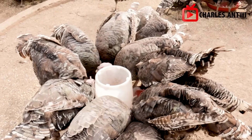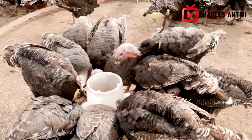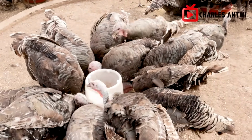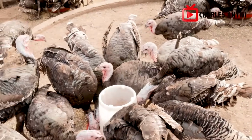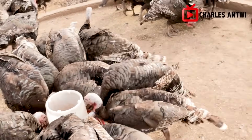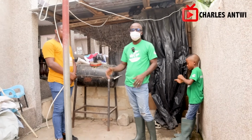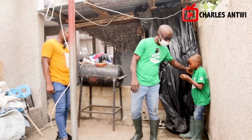Okay, so now let's go and feed the turkeys. That's one of the most difficult things to do because they are very wild animals. With turkeys, sometimes you need to get goggles when you're dealing with them, because they can hurt you. They are just like scavengers. So let's go and see how we feed them also. Sure. All right, let's go to the turkey side.